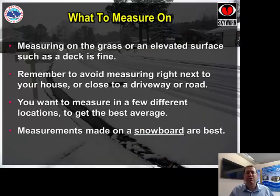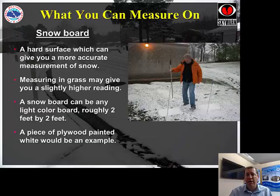What should you measure on? Measuring on the grass is fine. It might be a slightly higher amount because you're going down into the grass blades. A deck, a little bit better because it's a hard surface, but sometimes it might be too close to a house. A snowboard would be the best. We don't get a ton of snow here, but they are pretty easy to measure.